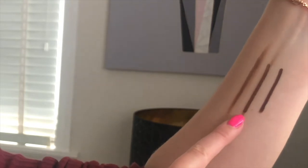That has now been 1 minute, so only the very edge is smudging and it is transferring on my finger, but it's obviously a lot less smudgy than this original line. So we'll just do another minute now, and then we'll see if this final line is dry and set. So 2 minutes is not long. I think I could cope with not touching my eyeliner for 2 minutes for it to not smudge.